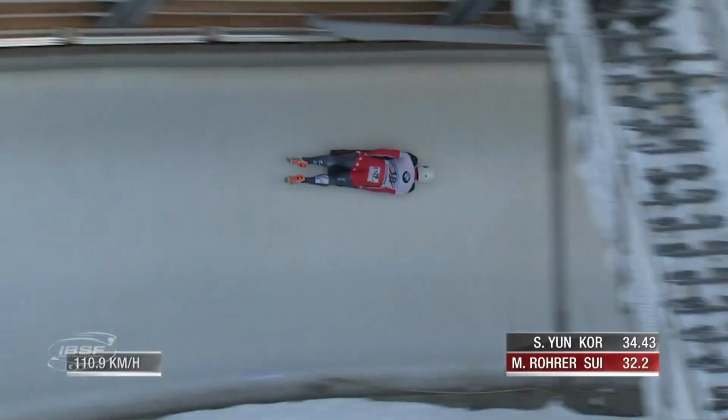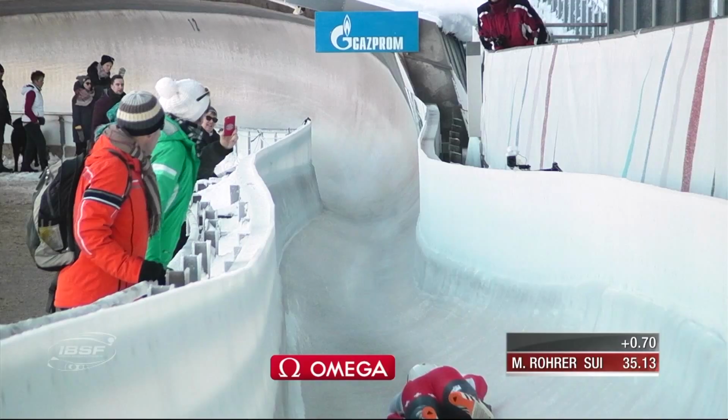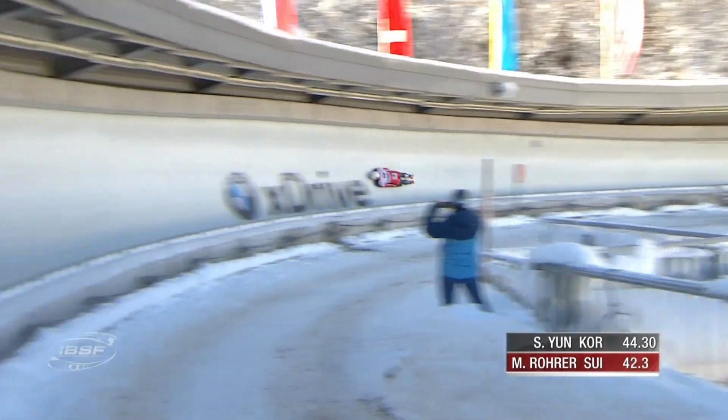Late pressure into... Same speed as the Grizz, who just came down, and there's a little exit problem into the labyrinth. And wiggled out, avoided the wall. Let's see what he's got.